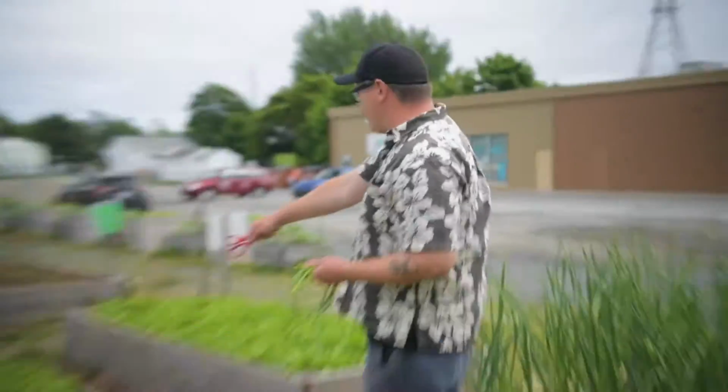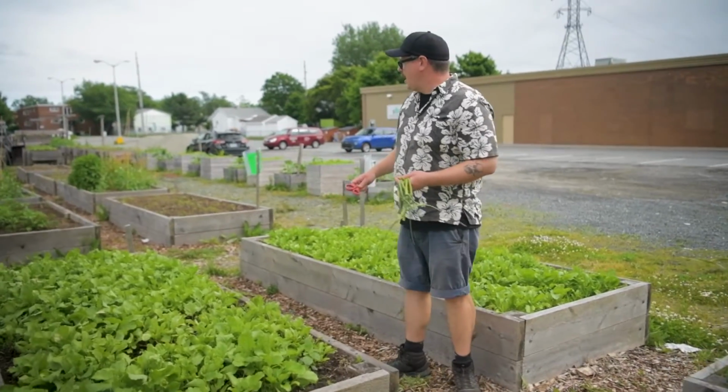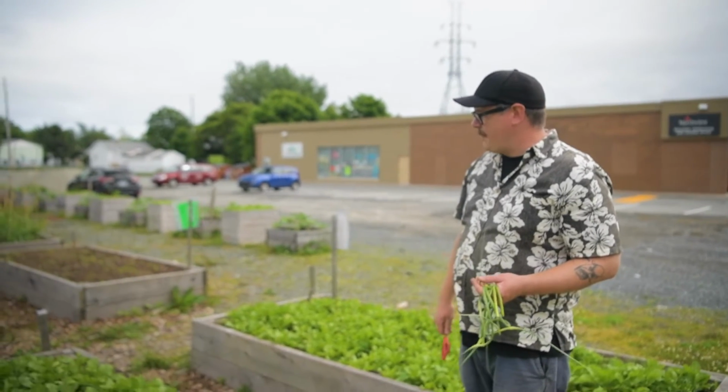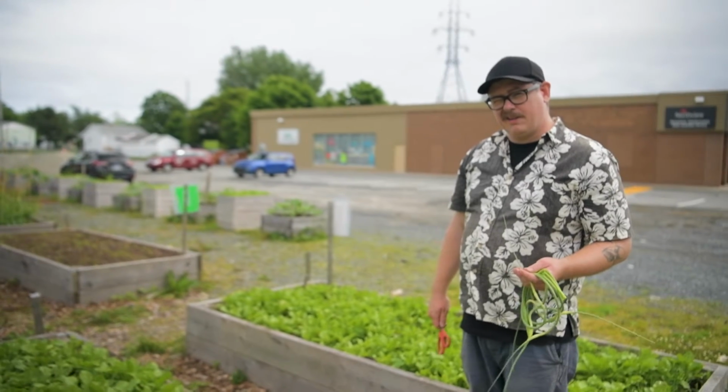So here we've got 2 beds of beets, and we've got another couple of beds that we planted early. We're also going to grow some potatoes this year. So we've got a little bed of potatoes that we've started that are coming up. And we'll get a really nice fresh harvest kind of middle of the summer in August.